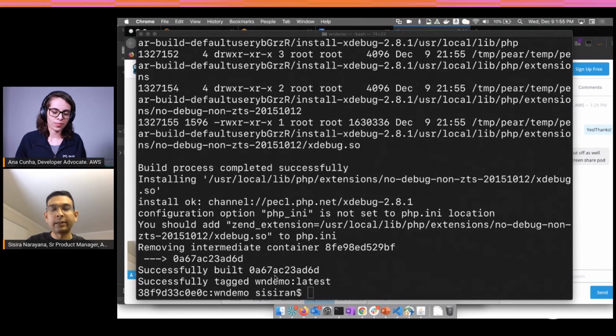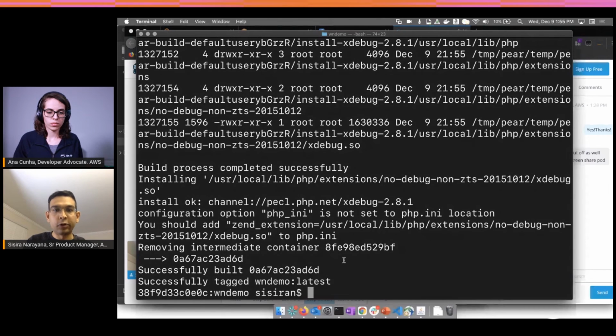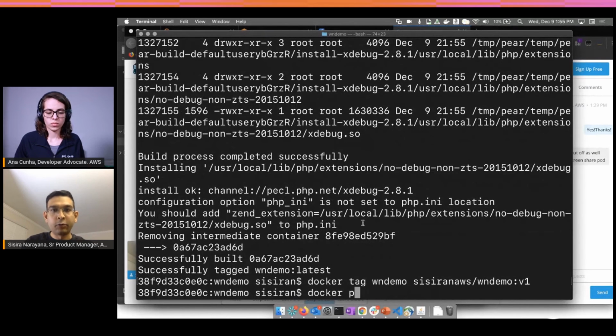Now there are two ways you can reference images in your container services. Either you can pull it from a public repository like Docker Hub, or you can directly push the image from this laptop to the container service directly. So first we will see how we can use Docker Hub. I'll tag this image we just created to one of my Docker Hub repositories. We call it v1. It's tagged, and now I'll do a Docker push.